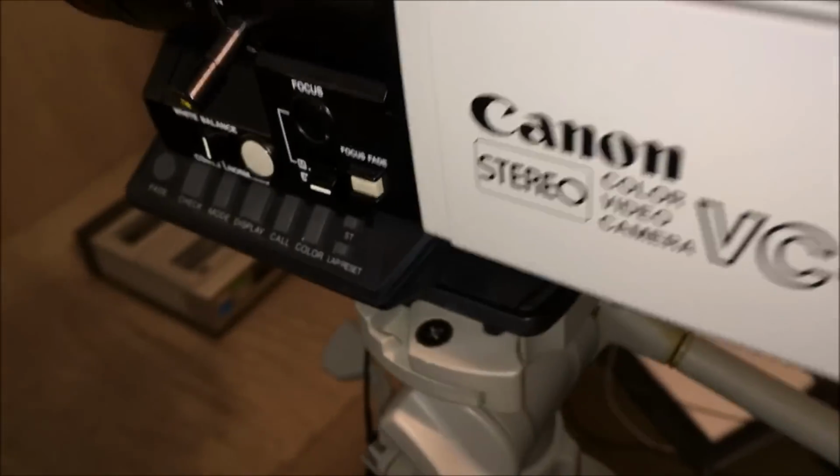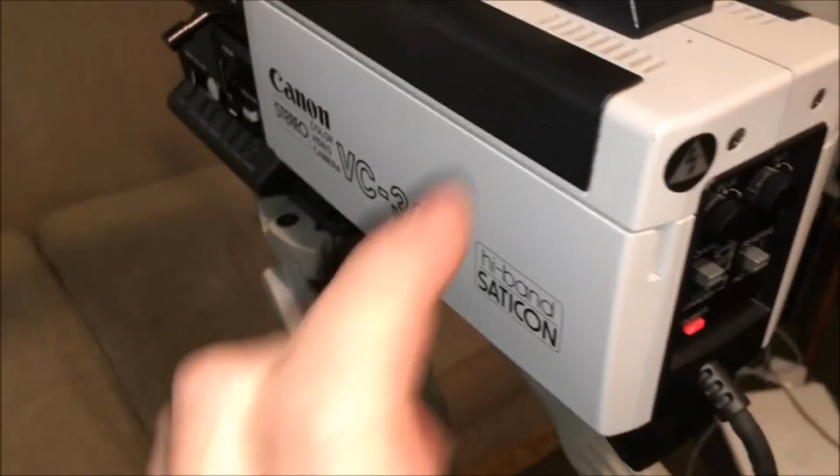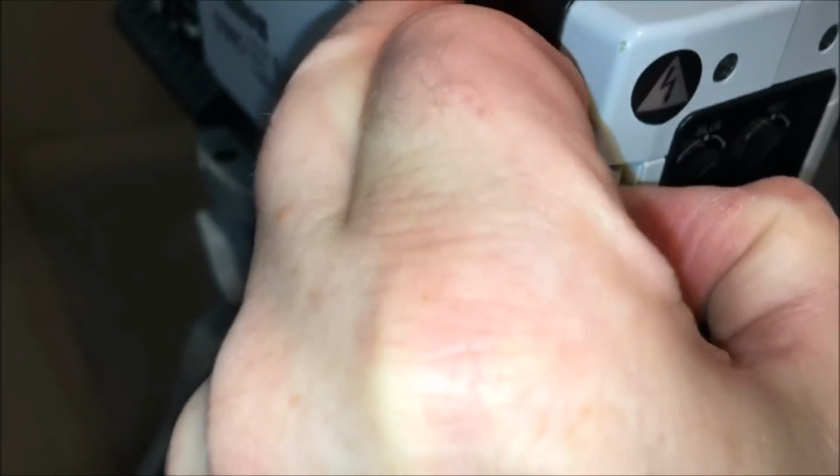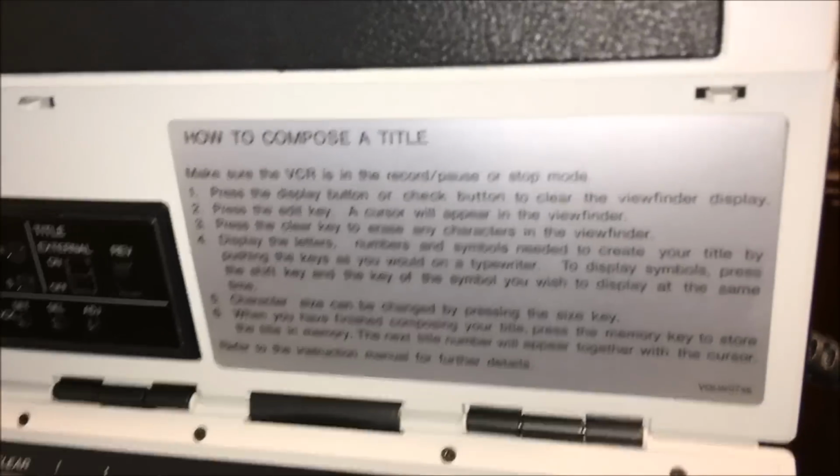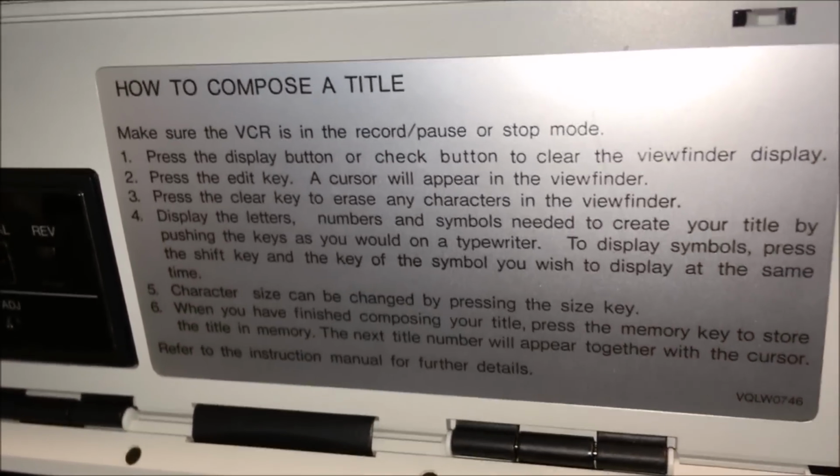Now, what really sets this apart is the fact that I can open this door on the side, revealing a keyboard. And with this keyboard, I can type in some really cool titles. And there's the instructions on how to compose a title.